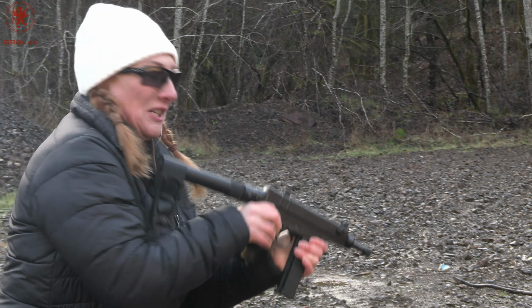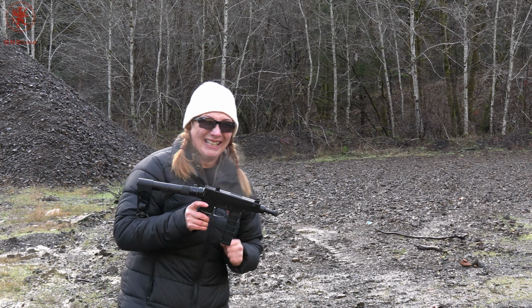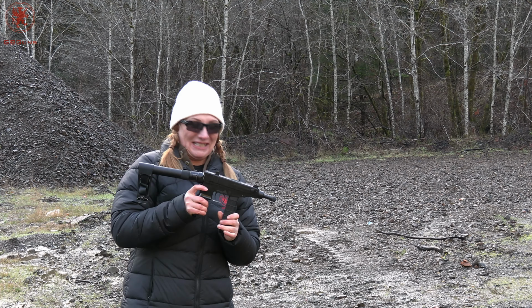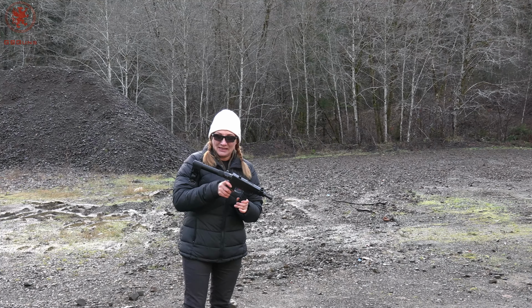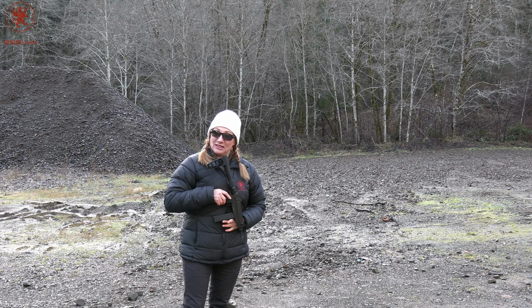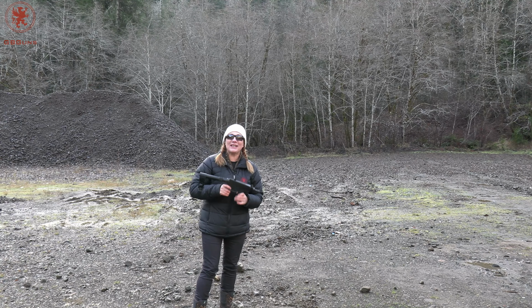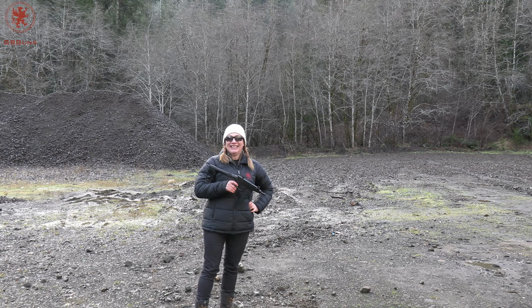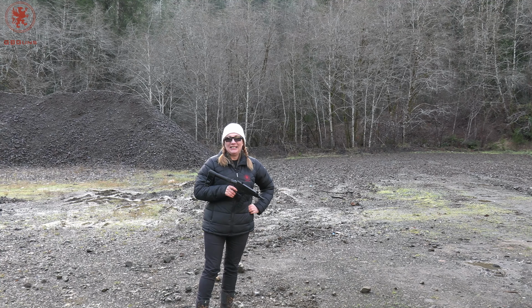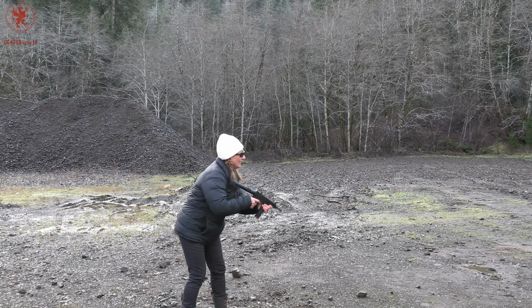I think this is the first time that I've shot it that I've noticed the ejection pattern. The lighting may be lending to that, but this thing is just so pleasant and obviously concealable. Great truck gun. I zoomed all the way back. Go ahead and shoot some more, and I'm going to try to show folks what the ejection looks like on this.